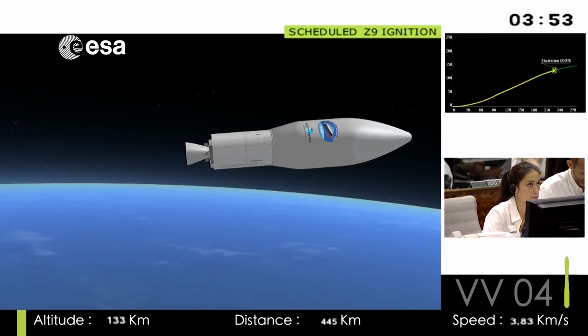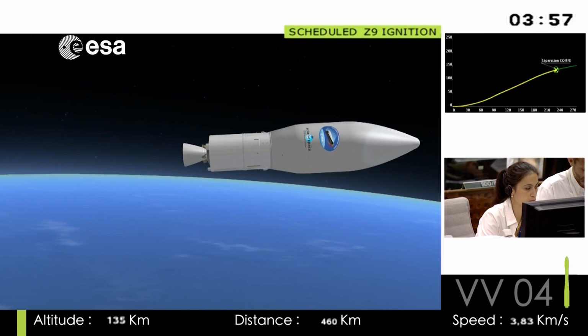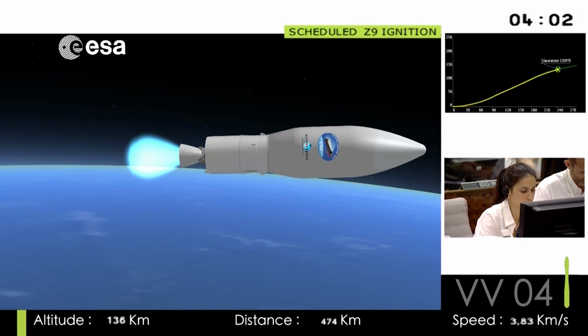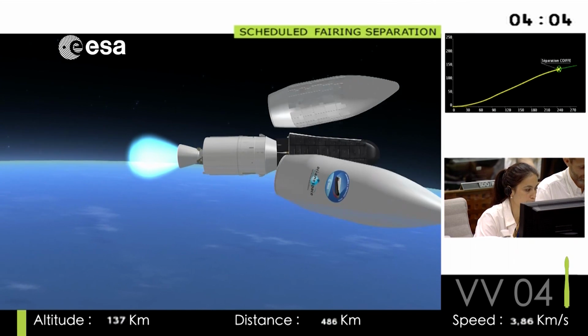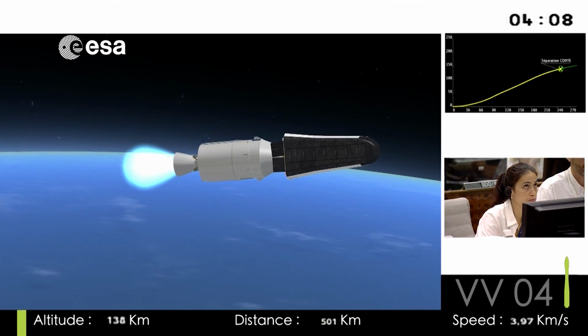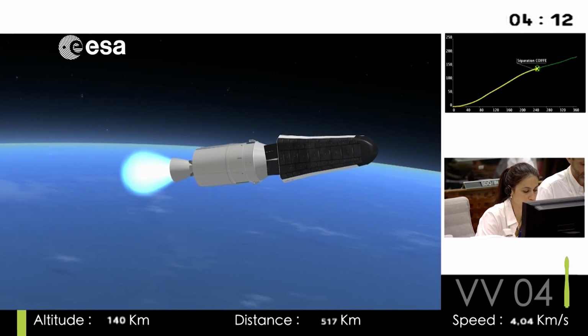Because I think we have 2 flight paths superimposed one on the other. We have the optimal flight path, and with that is the actual. The actual one, yes. So as long as we're one on top of another, we're right where we should be. The DDO has just called out the ignition of the third stage, and there you saw the separation of the fairing, revealing the reentry demonstrator to the elements.